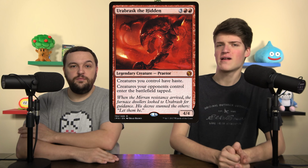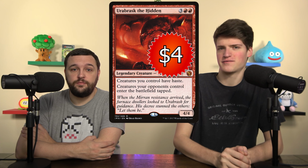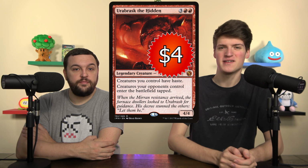The next one submitted by Vaynar, it's Herbask The Hidden. Now we usually only talk about cards that are $5 and higher. Herbask is like $4.50, and I'm sure they'll probably trend up over time because of all the Praetor secret layer stuff. You can get this one for really cheap. And he makes all your guys have haste and all your opponent's guys enter tapped.